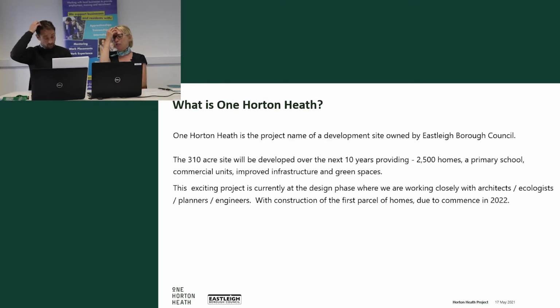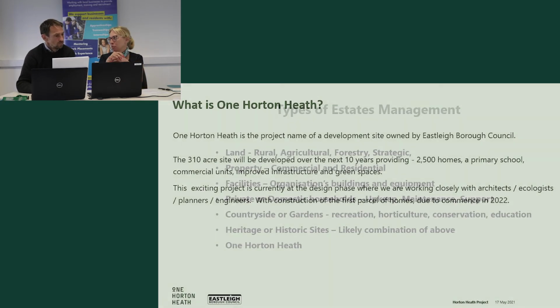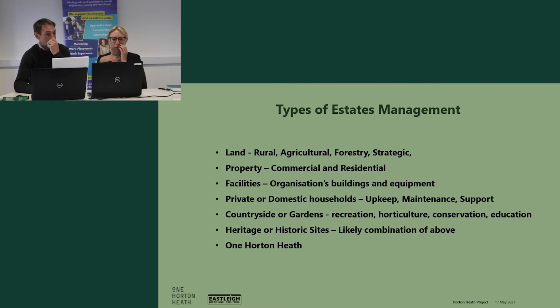So Rory, there's lots of different types of estate management, isn't there? Do you want to just cover off some of these that we've just popped on the slide for today? Yes, of course. Estate management comes in various forms, whether it be land, property, facilities, forestry, countryside, historic heritage sites. These could be organisations, public areas, or privately owned. One Horton Heath probably picks up on several of those aspects.